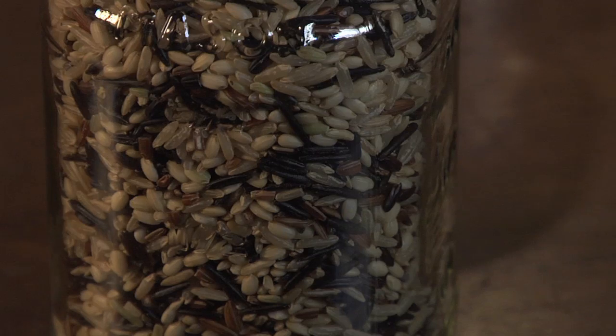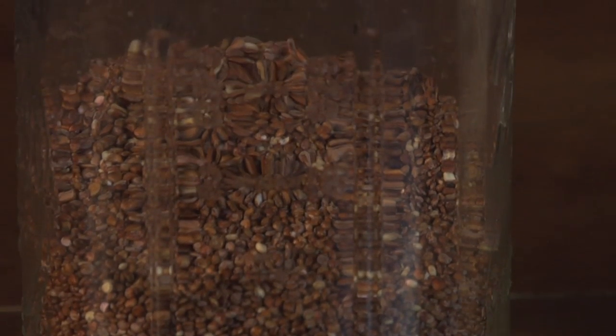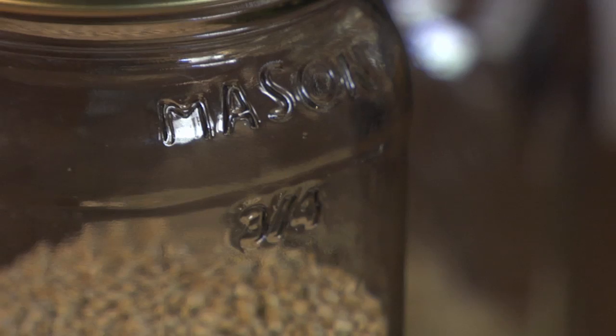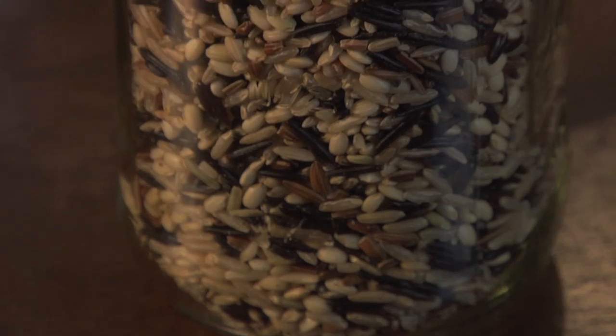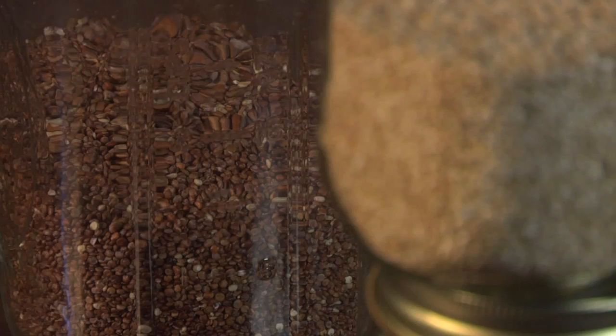The other great thing about buying bulk is you can buy as much as you want. You can buy 1 cup of it. You can buy 10 cups of it, whether it's the wild rice or quinoa or whatever. So if you're venturing into this new world of whole grains, you don't have to buy this giant bag and then have it go to waste because you keep telling yourself, I'm going to use it, and you don't.